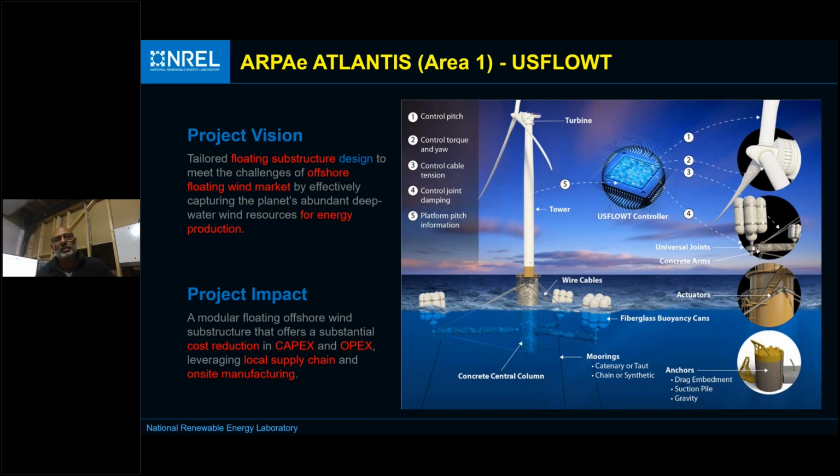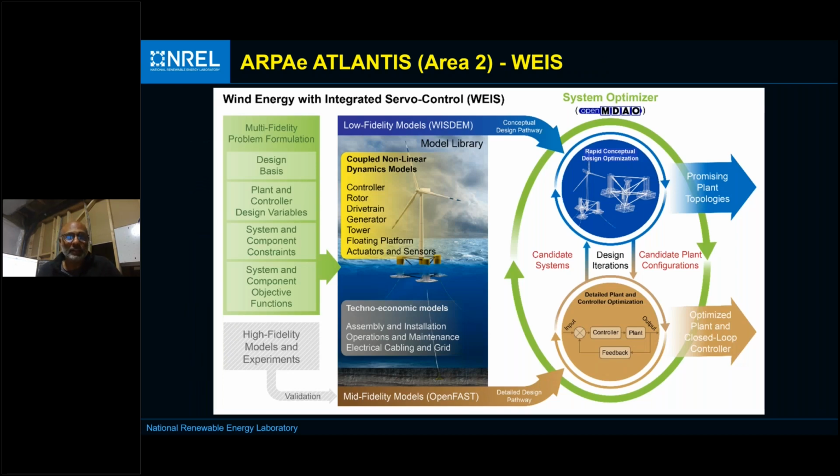So the next one here that I wanted to talk about is WISE, which I mentioned earlier, is the complete integration of the tool, everything from low fidelity to multi-fidelity models, and the way this system works here is at the low fidelity end, which is Wisdom, which has all the different models that you need, the control of the rotor, the drivetrain, everything, and you can do this in frequency domain, and you can do a lot of cases, so you can eliminate those designs that maybe don't look very favorable, and you can do an optimization of the design that is favorable, even at a very early stage.